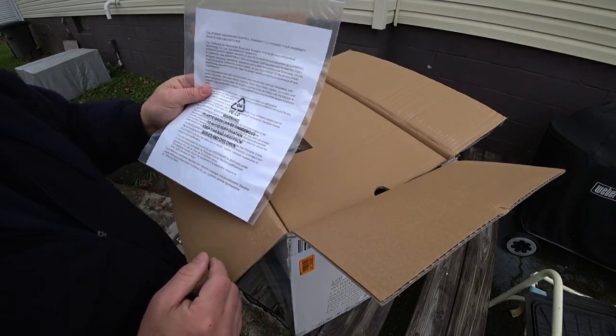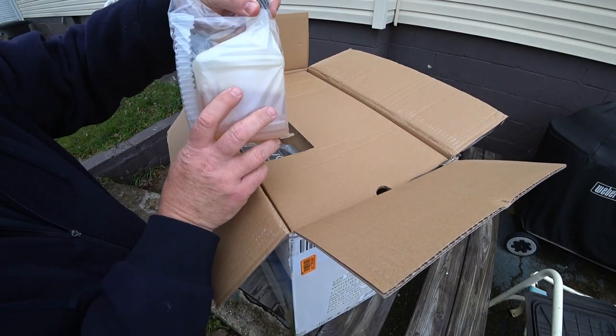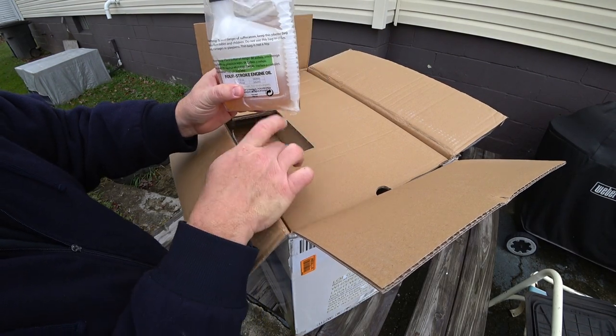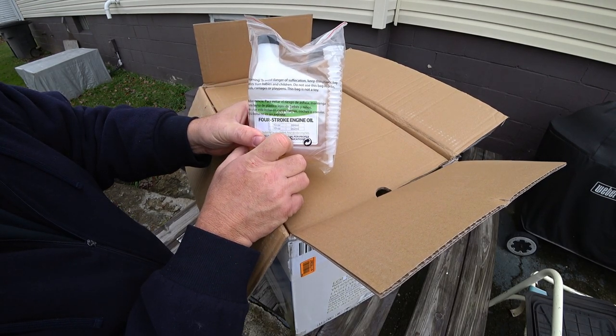Of course, here's the California emissions information. And then just like the big Atima, they're going to ship you the oil that you need. I don't know if you can tell here, but that's the exact amount of oil that's needed to fill this generator. So that is always a nice plus.